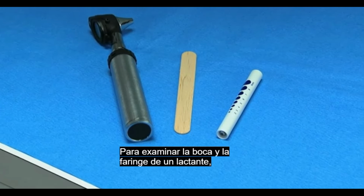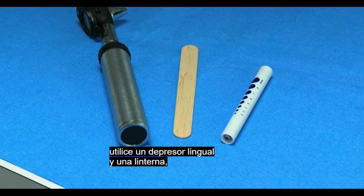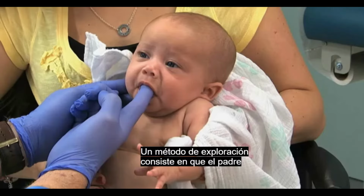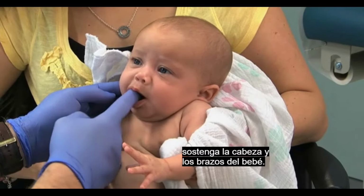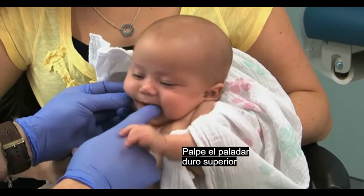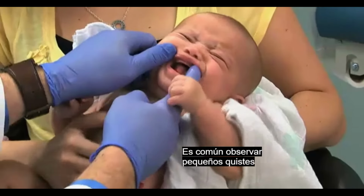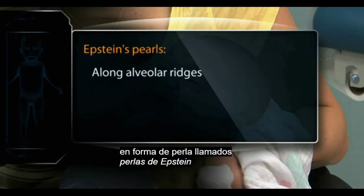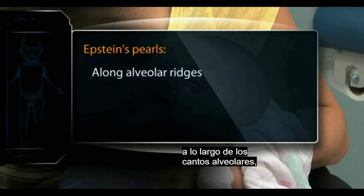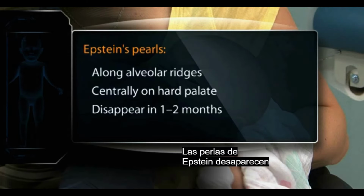To inspect the mouth and pharynx of infants, use a tongue blade and a light, as well as palpation. One method of examination utilizes the parent to hold the infant's head and arms. Palpate the upper hard palate to make sure it is intact. You may notice small pearl-like cysts called Epstein's pearls along the alveolar ridges or centrally on the hard palate. Epstein's pearls disappear within 1 or 2 months.